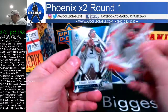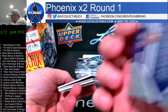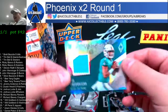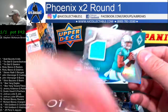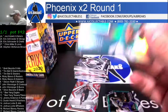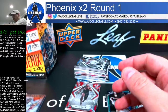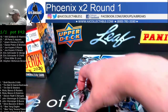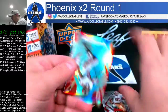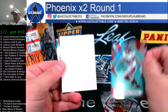One-on-one pots at $92. Got a Kyle Rudolph game over, 175, and Tua. Hope it's some ink. It's not. But it's still a Tua. Single color rookie memorabilia patch for the Dolphins. Tua. Willie Gay. OBJ. The Keyshawn Johnson teal, 175 for the Bucs.